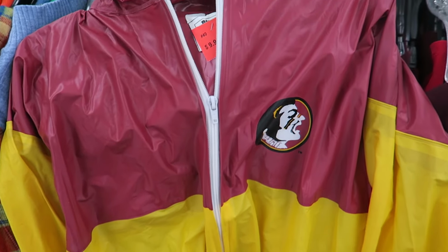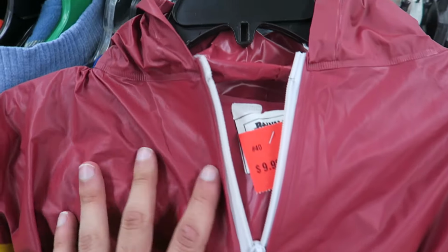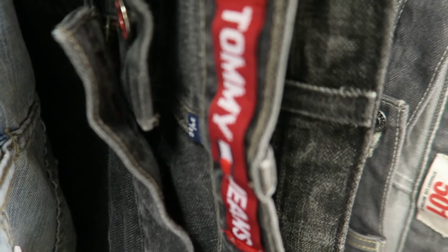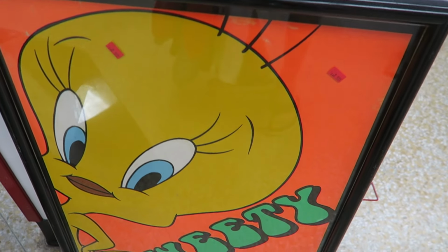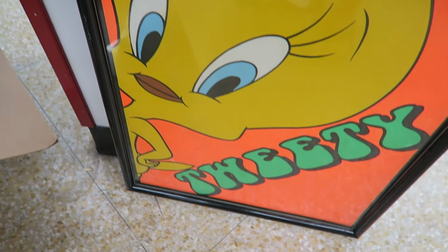This is literally the same jacket we just found at Goodwill, but for FSU colors. Same brand, same everything. That's crazy. Tommy, with the leather patch. I was walking out of the fitting rooms and look at this dope Tweety Bird poster. They want $10, but it's all cracked and everything. This thing is sick.